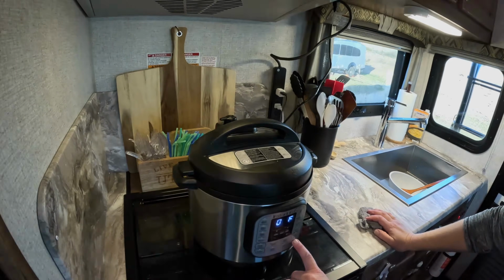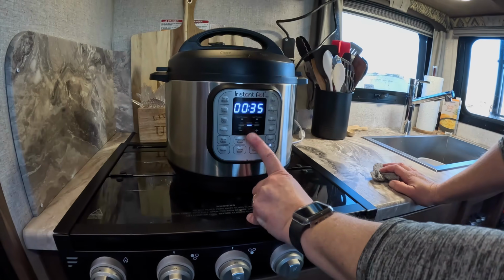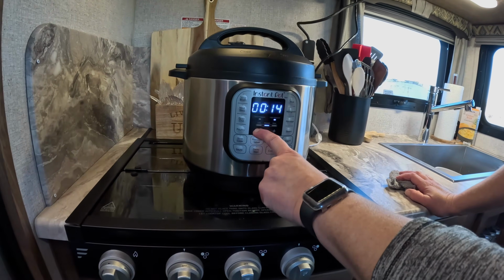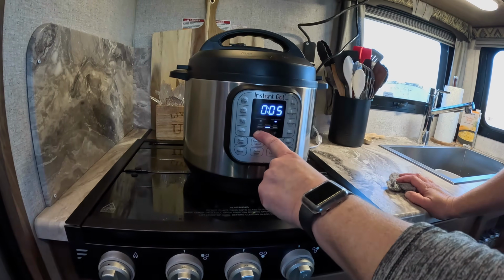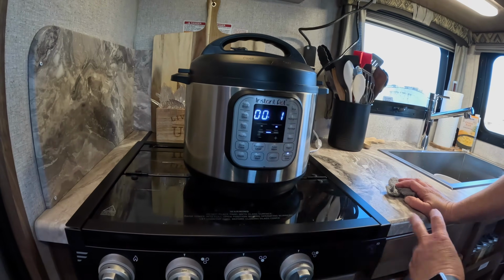Then you're going to hit your pressure cook. Check your pressure level. You want it on high, and then you change it to 1 minute. So this is only going to pressure cook for 1 minute, and then your potatoes will be done.